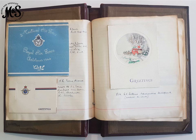We also kept in touch with serving M&S employees by sending them a weekly forces bulletin, which would include company updates. By 1944, the personnel department at M&S were able to produce a slim newsletter designed to be airmailed out and to use the minimum amount of paper.